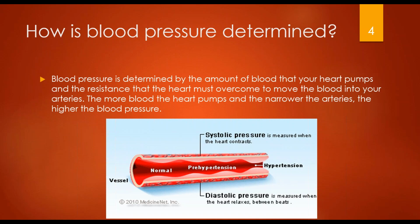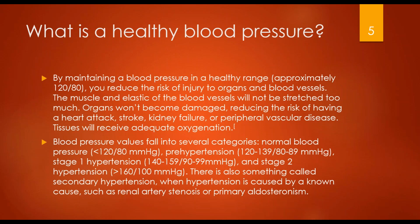...than it should be, or the narrower the arteries, causing the heart to pump harder, that is going to cause a higher blood pressure. So what is a healthy blood pressure?